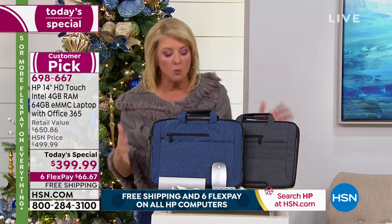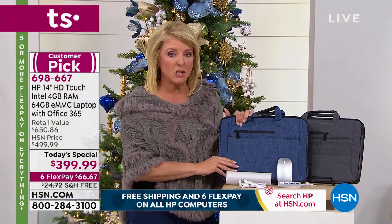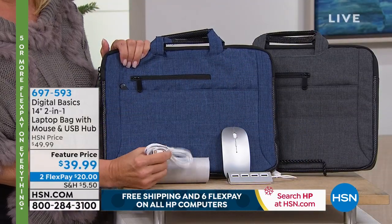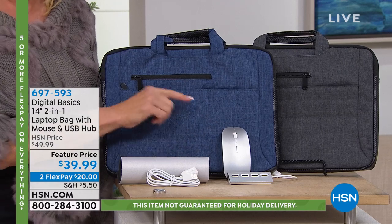I just want to mention this too. If you want to complete your entire package, this is a great little completer kit. The Navy's almost sold out. I have less than 100 left. You get the case, which is a 2-in-1 case. It's fully padded, and it holds today's special. You get the mat to go with it. You get a 6-foot extension USB cord, which is super handy. Plus, I love this, you get a wireless mouse that's included.